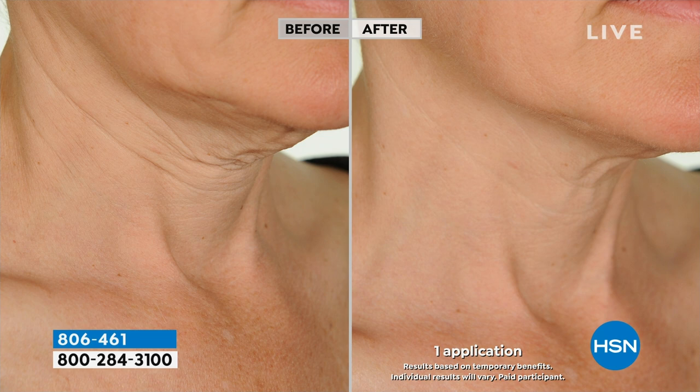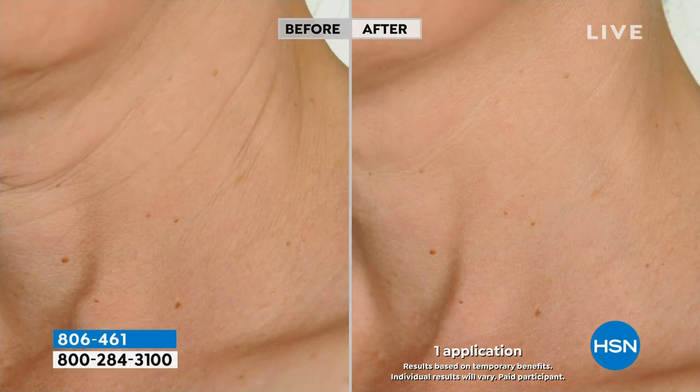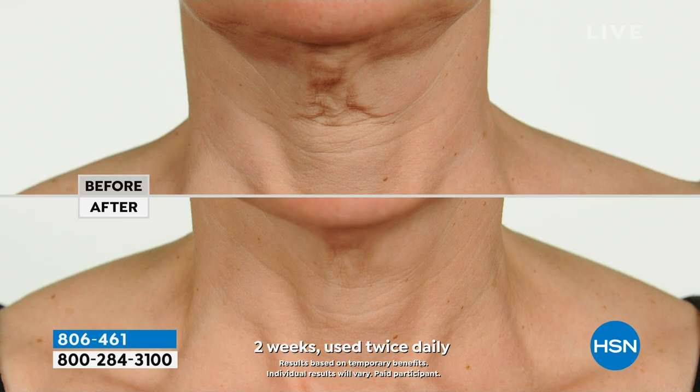And again, just as you say, between computers and looking down all day long at our phones, there's a lot of lining that wasn't there before. Look what you can do with one application. Why would you have that before neck if you can have the after neck? And we've made this duo so inexpensive that it's affordable, because we usually offer them separately, always. And not in these sizes.